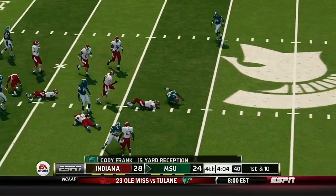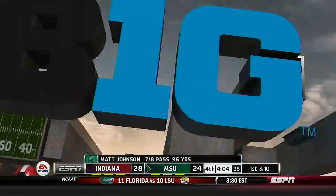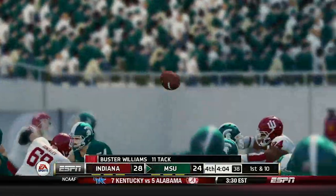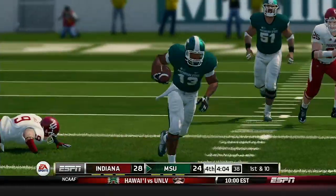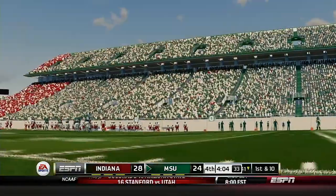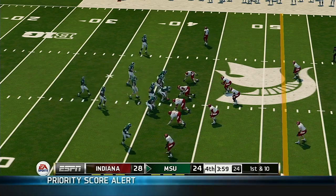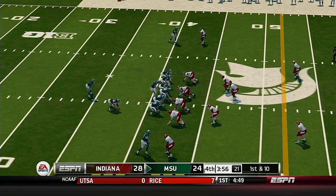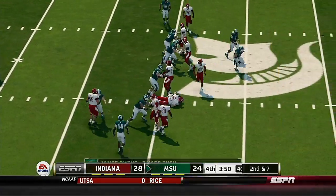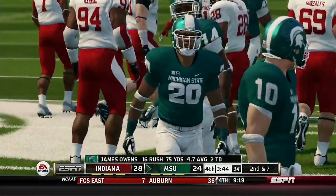Fires out to his wideout. Tackle at the 41. First down, 10 to go. Ball on the 41-yard line. Mike's 42. Gets to about the 44-yard line. That's good for a gain of 3 yards. That'll make it second and seven.